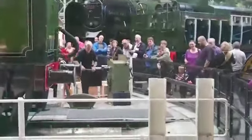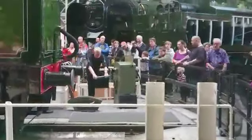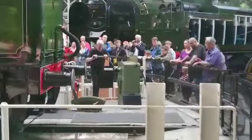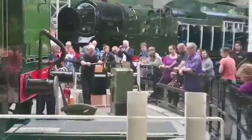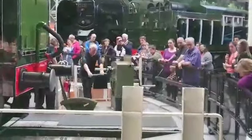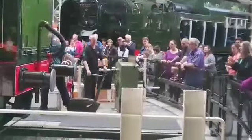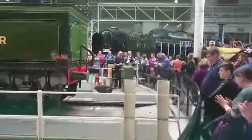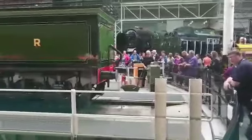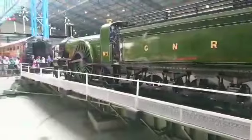Makes it look very easy, okay? We do not need gym membership. Just come and wind this turntable a couple of times and we're fit as a fleet. So, nearly there. That concludes the turntable demonstration, ladies and gentlemen.